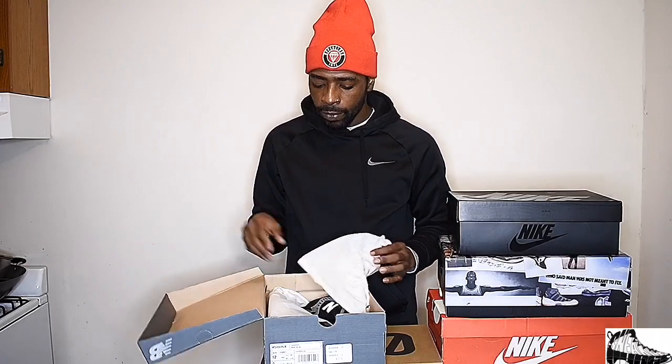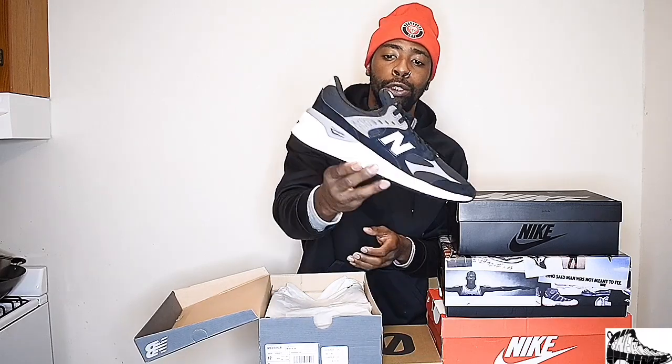These are the X90s, black pair. Can't go wrong with black because they go with anything you wear. So this is black, gray, and white. Midsole is white. You have gray hits. You have gray, black. Dope shoe. Especially you have that where you could get some air breathing through your joints.